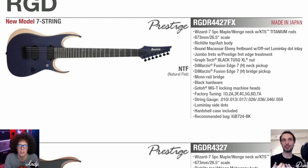So Ibanez thought, okay, if it's very good at getting those vibrations along, why are we not using that for a top, to add some more precision to the tone, to make it even more cutting through the mix? And that's what I started with. And that RGDR from last year exceeded our wildest expectations, because that was a guitar that was not inexpensive at all. It was above the 2K threshold, but it sold very well.